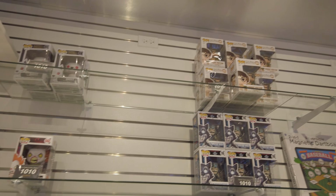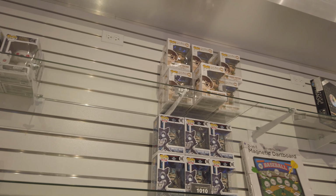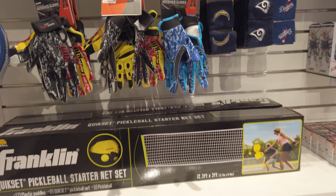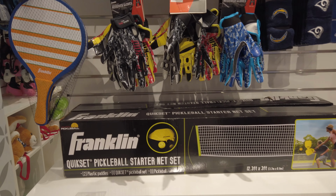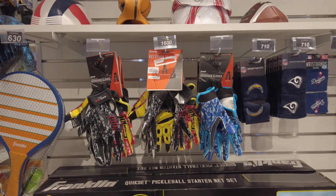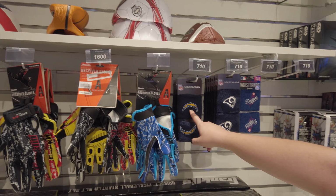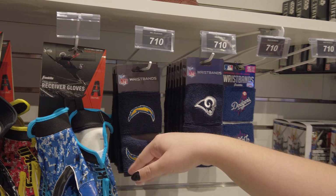And of course, there's got to be some Funko. Not just a lot right here. I'm sure some people came through and bought up a lot of stuff. Yeah. But hey, at least there's some. For the outdoor fanatics, we've got a giant pickleball starter net. Huh. Random. Pickleball. You got gloves to play football. Pretty cool. There you go. Chargers. I was going to say San Diego Chargers. Obviously, that's not a thing anymore.